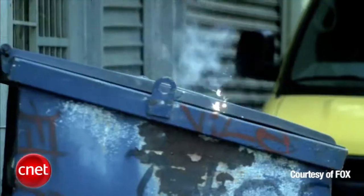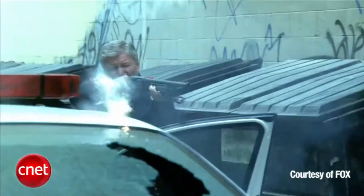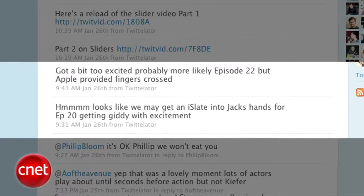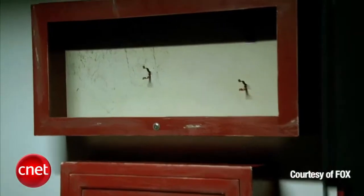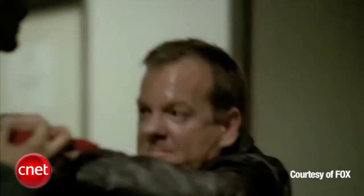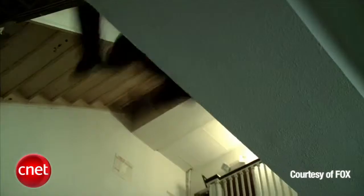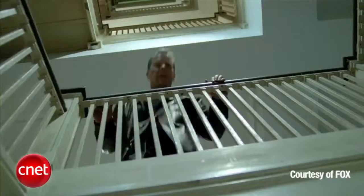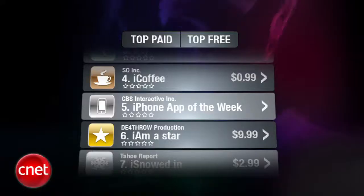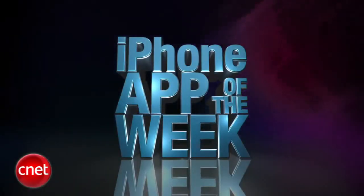Jack Bauer and 24. Rodney Charters, the director of photography for 24, tweeted that they would be getting Apple's latest goodie for an episode. I'm just thinking, would he use it to get his latest mission information, or would he mess up a bad guy like he did with that fire axe? I'll be waiting.